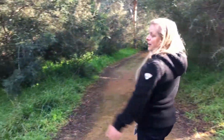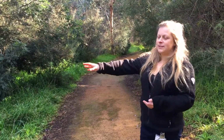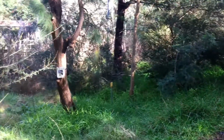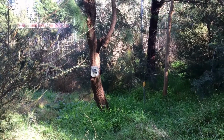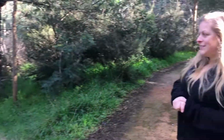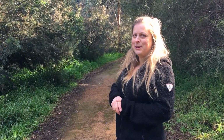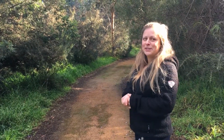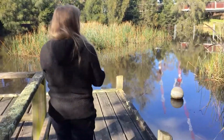Here's one of our camera traps. So if you've walked past, say cheese, because you'll be uploaded onto the computer. We've seen foxes, rats, and students in pyjamas walk past those cameras at times, so they're always interesting to look at. So this is the lake.